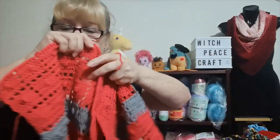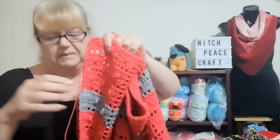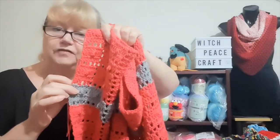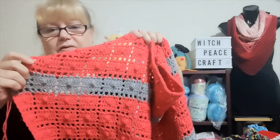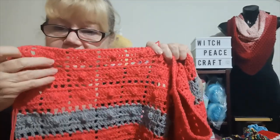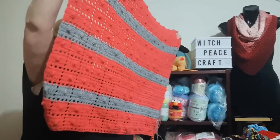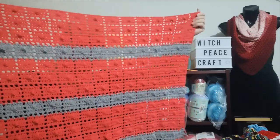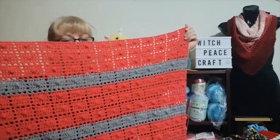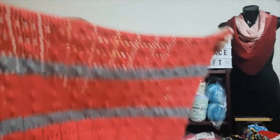I can't even remember what this baby blanket is called. One ball, just a bit more, there's usually a bit left over of orange, makes three blocks of squares, and then I do a block of grey. But can you see those bobbles that they can play with? And as you can see, I really love this because I started this on the 6th, and I've been taking this to work with me and doing a bit on breaks or when I'm at appointments waiting around.